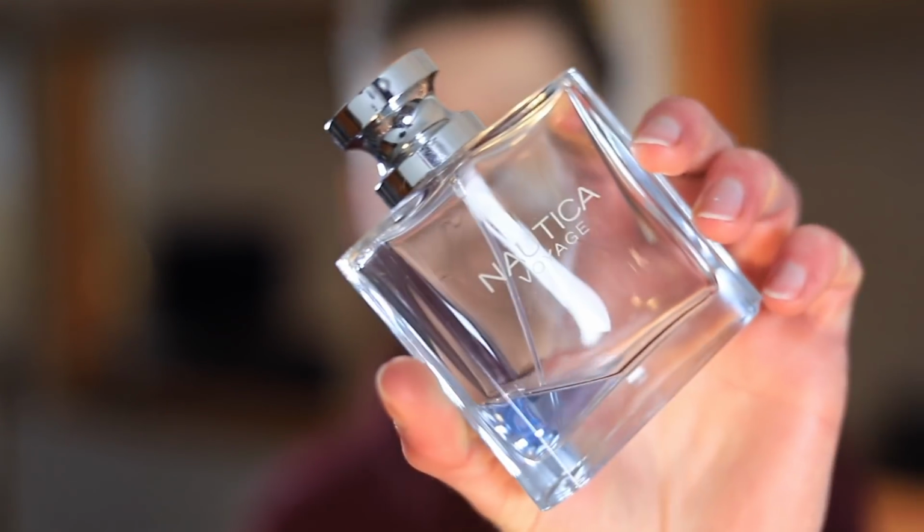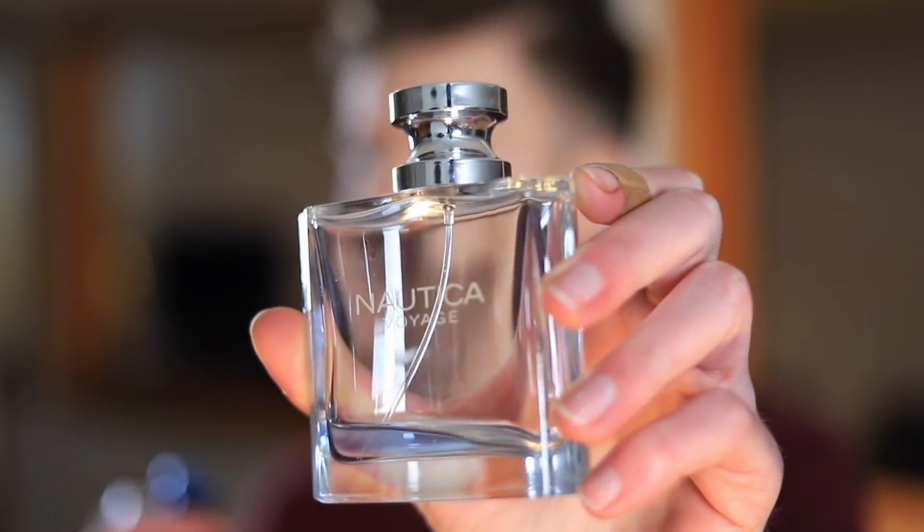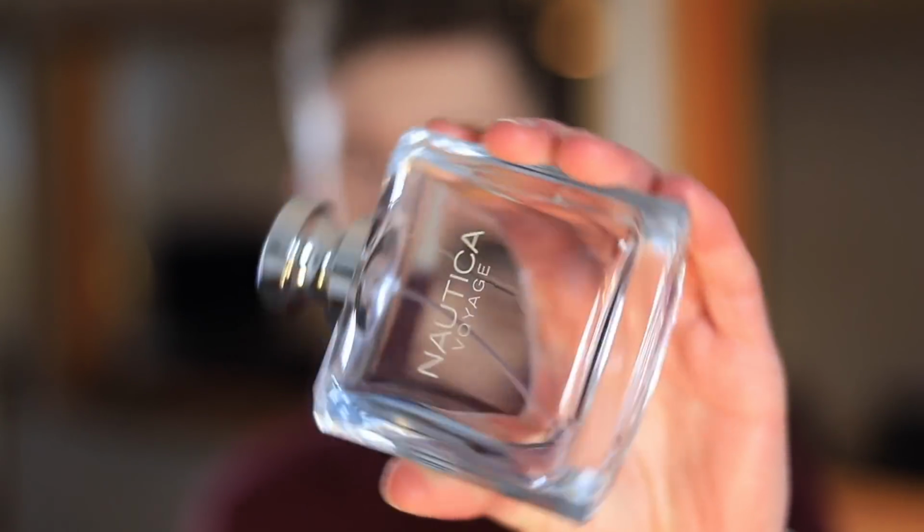We all know the OG Nautica Voyage, right? The $10 summer banger fragrance that has made it in hundreds and hundreds of videos across the fragrance community. This fragrance is an OG. This one's a legend. A lot of people love it for good reason. It's cheap and it works good.